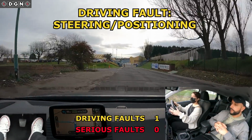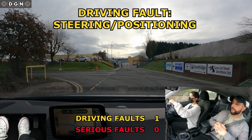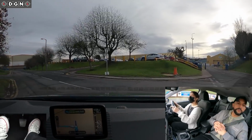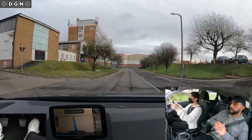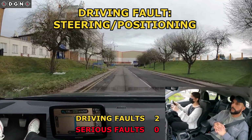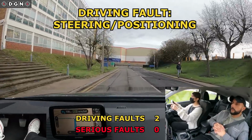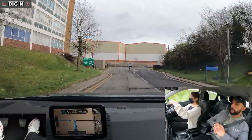When turning left here, Daniela doesn't follow the curb, so she's slightly wide. The road is narrow, so she does go over to the other side a bit. At this turn, she does everything well, apart from the steering. Again, she is slightly wide. Very soon, this does develop into a serious driving fault.